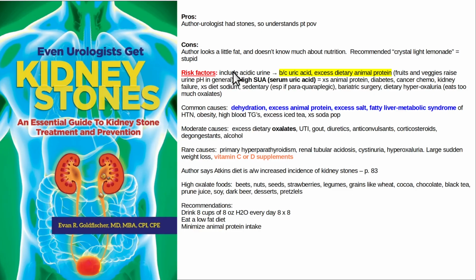The author himself looks a little fat. He doesn't really know much about urine. At one point, he recommended Crystal Light lemonade, which I think probably has aspartame or something. I'm not sure about that, but I think I recall that it did. I wouldn't be too thrilled with that idea. I wouldn't recommend that.